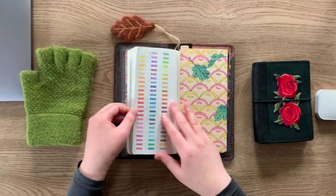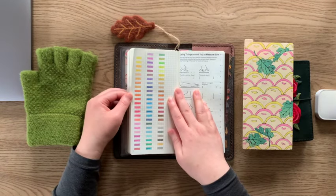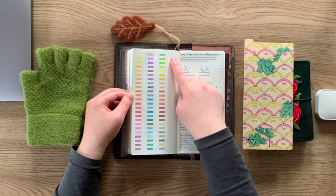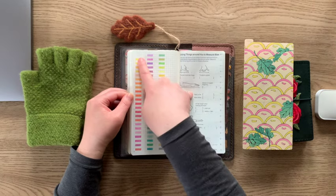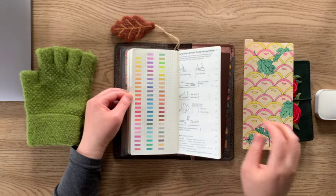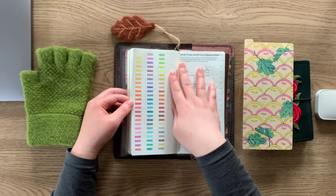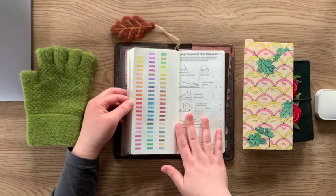This is the very back. What I had done, and I forgot to show last time, was test out all of the different colors for all 72 of the pencils that came in the set. You can't see this one here because it's a white coloring pencil, but this way I have a record of what the tone and the color of the different pencils looks like.